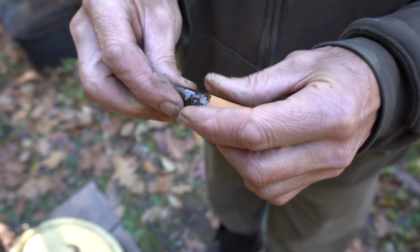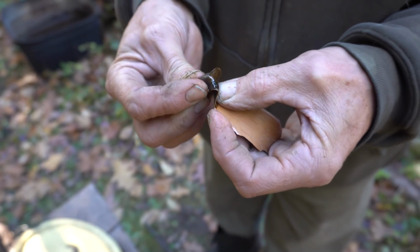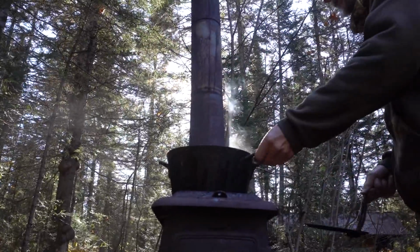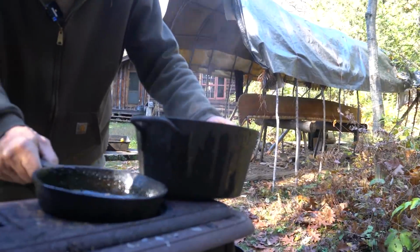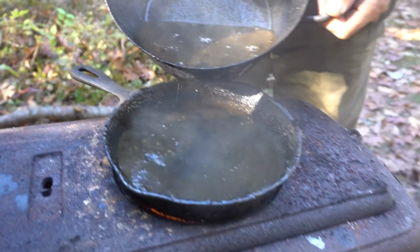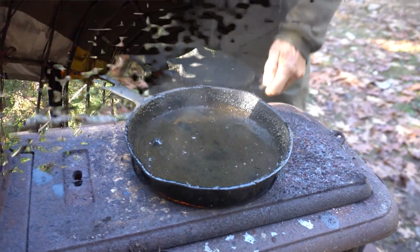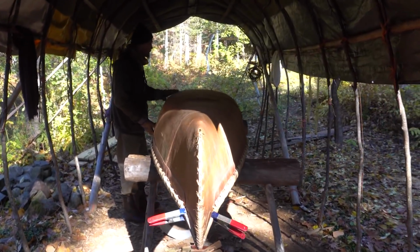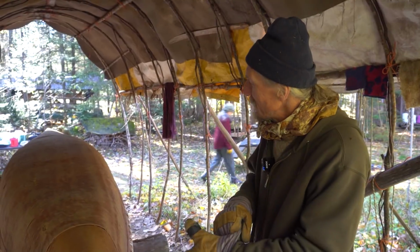Yeah, now we're talking. I like to see cracks, but I don't like the shattering. Okay. We pounded all those ribs in like you saw.